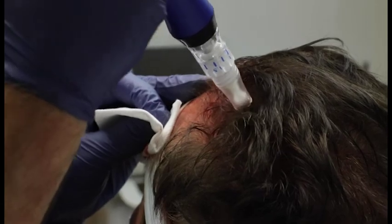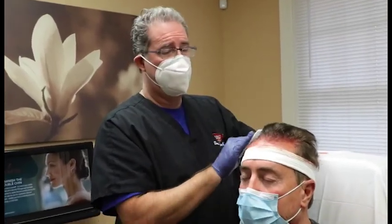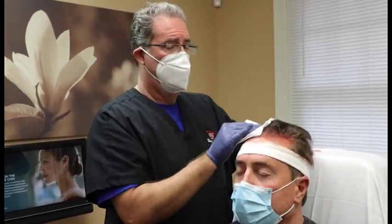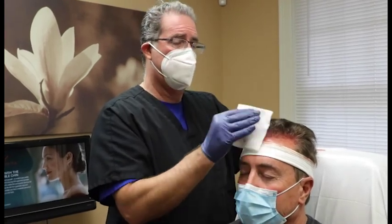Overlap. So then just review the post-operative instructions with the patient, which is mostly just to rest. Mostly just to rest and gentle washing, no aggressive shampoos, because we want the PRP and the exosome to just rest.